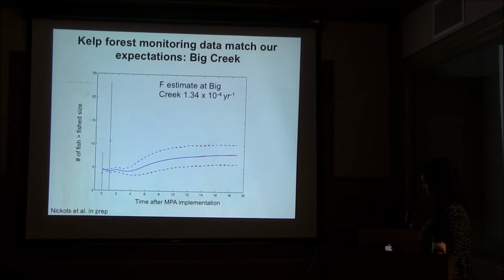Looking at the data for this one is a little bit crazier because they only went out for 2 years and there's a ton of variability, especially like this one. Yeah, they sampled a lot fewer sites because the site is harder to get to as well.